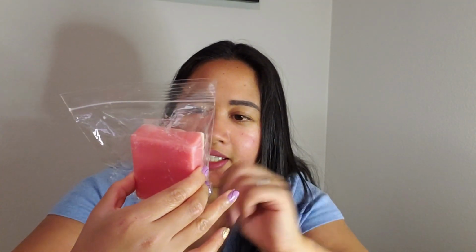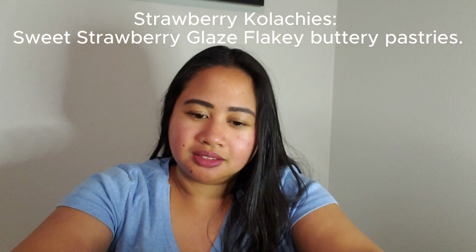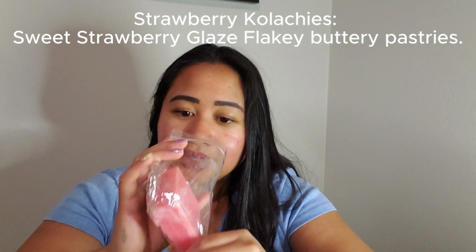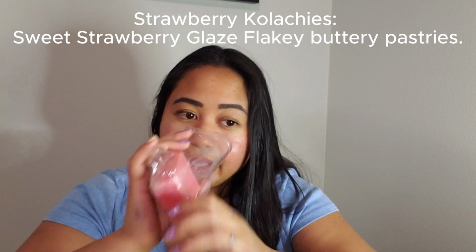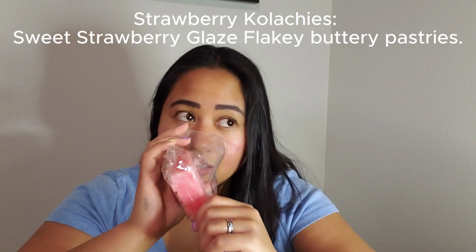This cloud cake is strawberry kolaches. It is sweet strawberry glaze, flaky buttery pastries. Strawberry kolaches. I love her strawberry kolaches. This is a repurchase. I haven't melted it, but I'm cold. It's one of my favorite bakeries. I'm getting that strawberry. I love strawberry bakery. I'm a big fan of that.